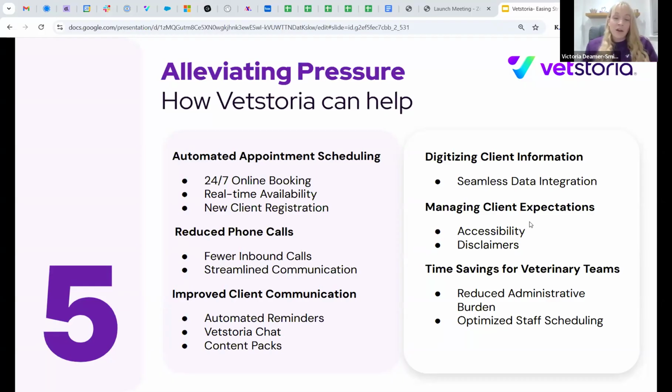Once more, digitizing client information, so seamless data integration with your practice management software. And we want to manage client expectations. So a lot of people nowadays will expect to be able to book online, for example. So we want to be accessible to your clients. And we also want to set expectations by using disclaimers. So they could be pre-appointment instructions, so they know exactly what to expect when they arrive to you.